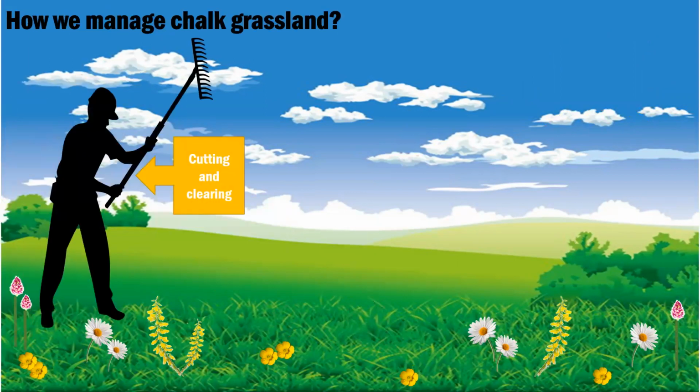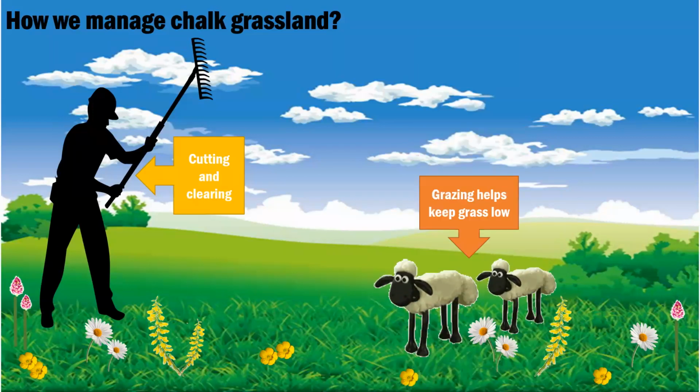And just a bit on how we manage chalk grassland. It does need cutting and clearing just to prevent scrub invading and taking over. So one of the best ways of doing that, we've got our friends from Sean the sheep here to help us with the grazing that helps keep the grass low and maintain the habitat. But there are different ways of maintaining the habitat, and you can use cattle as well, for example.